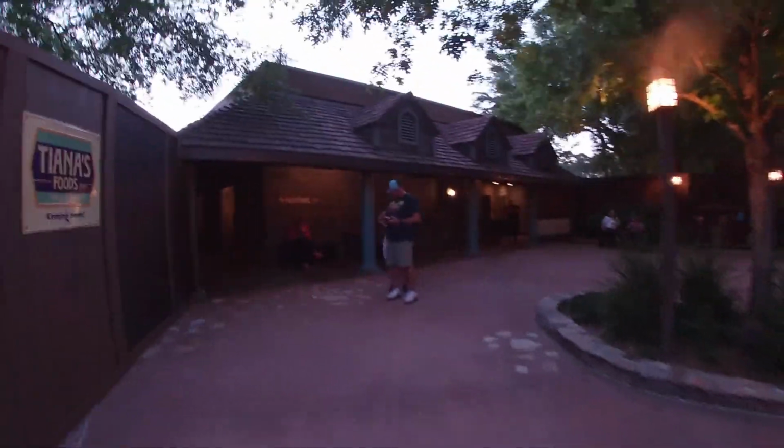So this is where you used to get off of Splash Mountain and go to the bathrooms and stuff. And then the shop is over here. It's so dark. Everything's shut off right now. It just shows the bathrooms back here, and that's pretty much all there is. Unless there's something right here. And yeah, there's a door. There's nothing here. Where are we supposed to go now?